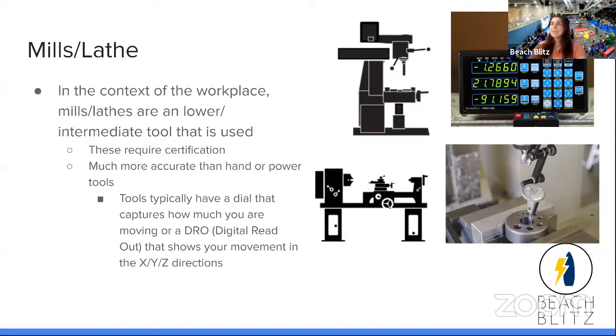Right, next are mills and lathes. So in the context of the workplace, mills and lathes are actually on the lower intermediate tool that is used. But in the context of FRC, I would consider a hand mill and lathe intermediate to advanced. For sure, mills and lathes require certification, and they're much more accurate than hand or power tools. And I know at first glance, a mill kind of just looks like a drill press. And it basically is, but it's a drill press that you could move in X, Y, and Z directions, which is extremely useful when you're trying to make a part.